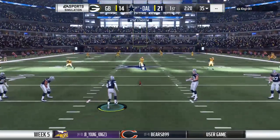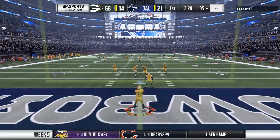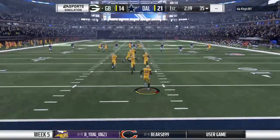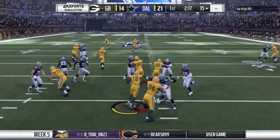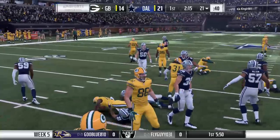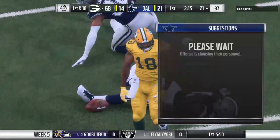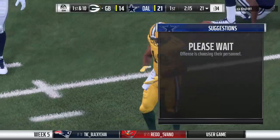Bailey now to kick this one away. That'll be taken in the end zone. And he's able to get it across the 20, but not by much, as he's marked down at the 21-yard line. And Green Bay getting ready to go as they take the field.